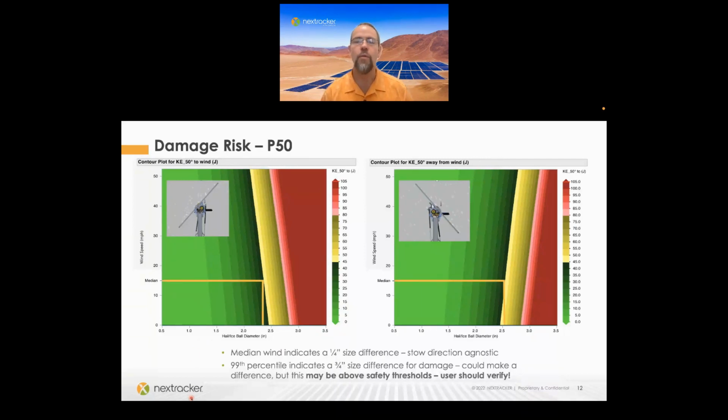Now, let's superimpose the wind speeds that we showed earlier. At the median wind speed, what's the difference between the different stow directions? It amounts to about a quarter inch in hail size. Now, given the uncertainties that are involved here, we cannot consider that to be a significant difference. Okay, that really means that the stow direction is not material at the 50% wind speed probabilities. What if it is significant hail that is co-occurring with the 99th percentile wind? Okay, there we're starting to see a difference. It's about a three-quarters of an inch difference in favor of the backstow position.